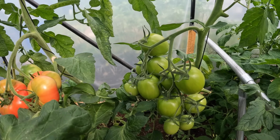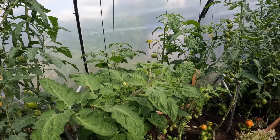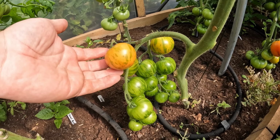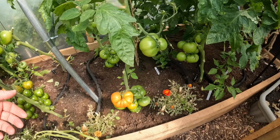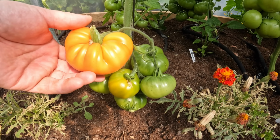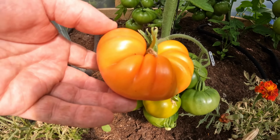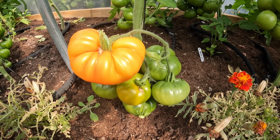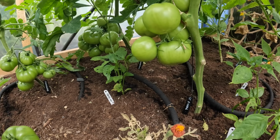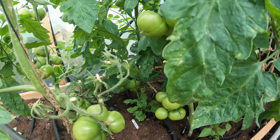And also look at them all now. The polytunnel is full of tomato, and I'm really excited. So Tigerellas are on their way. Also, these ones, I can't remember what they are. Maybe this is the orange accordion. No, it's too small. I don't know what this one is. But over there, Marmalade. We've got St. Pierre, Gigantamo at the back. So there is a few.